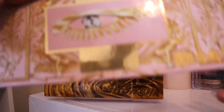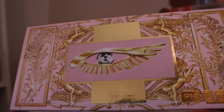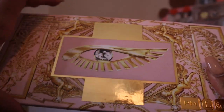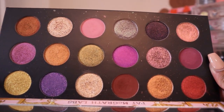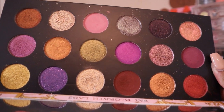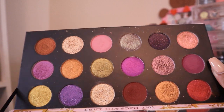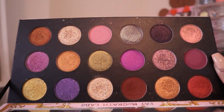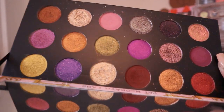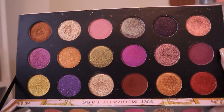Next is a palette that I've already talked about and told you guys that I have been loving all over again. This is the Pat McGrath Celestial Divinity eyeshadow palette. Now, for this one, you guys, listen, these shimmers, these duochromes, they have been doing it for me. I have been so in love with this palette, obsessing over all of the looks that I do with it. You guys can kind of see that it's been getting a little bit more use. I'm ready to have fun with this palette. I'm ready to use it a bit more.